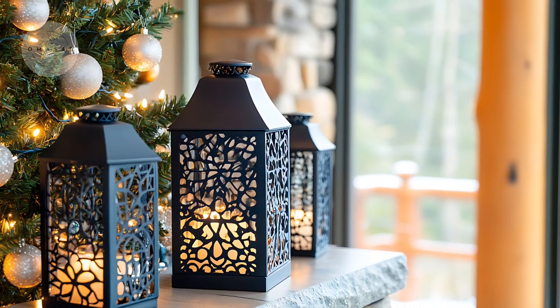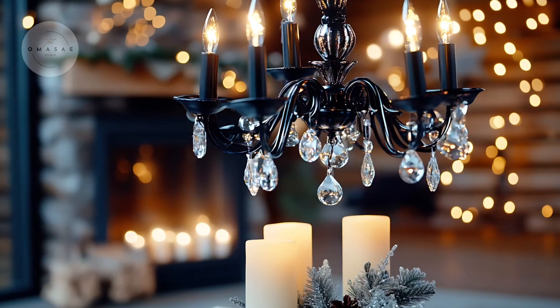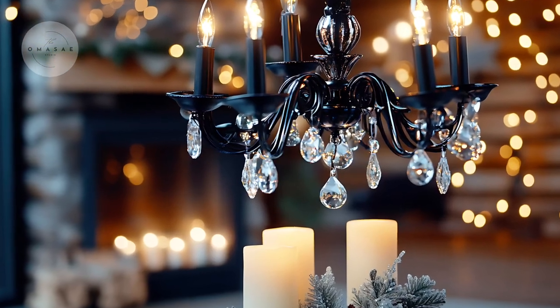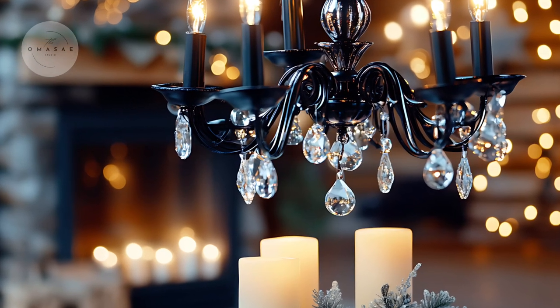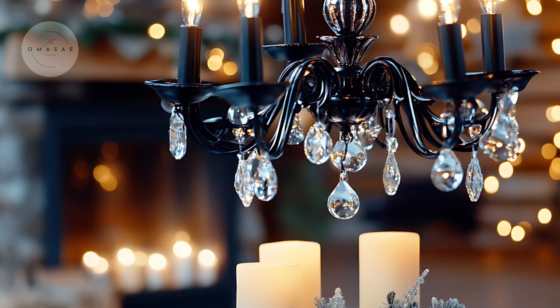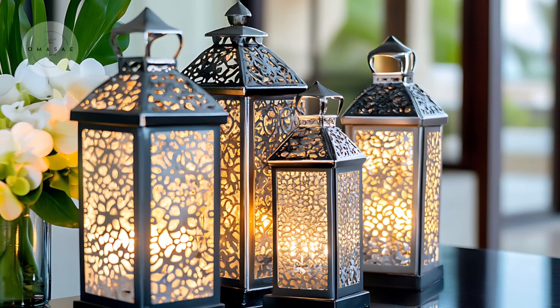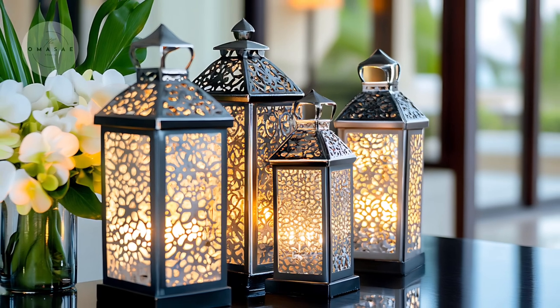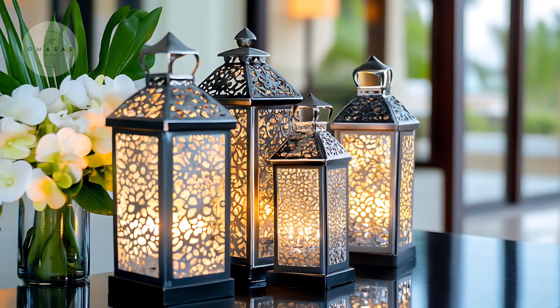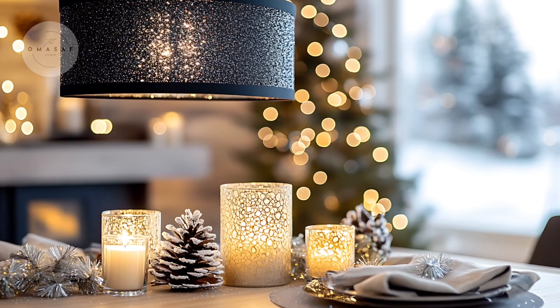Additionally, black and silver lanterns with flickering candles can add a cozy glow to your home, making it feel welcoming and festive. Don't underestimate the power of lighting in transforming your space into a holiday wonderland.